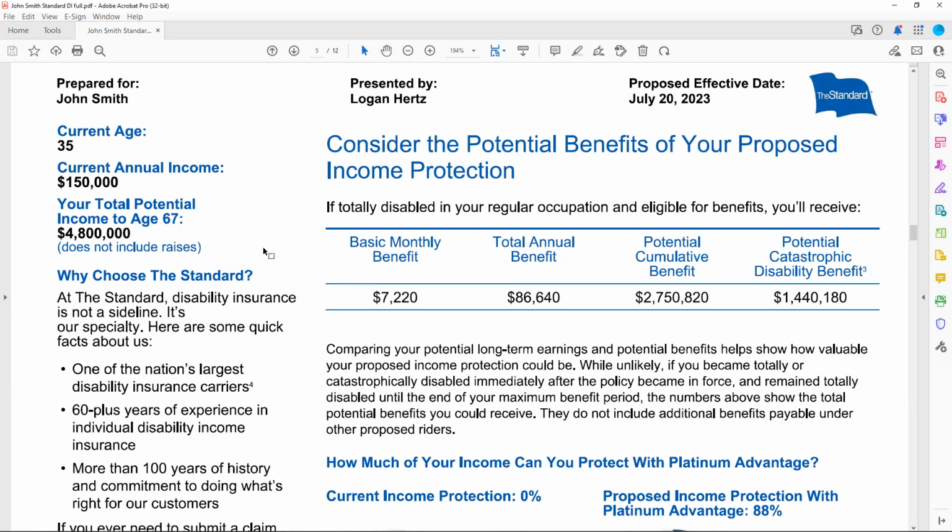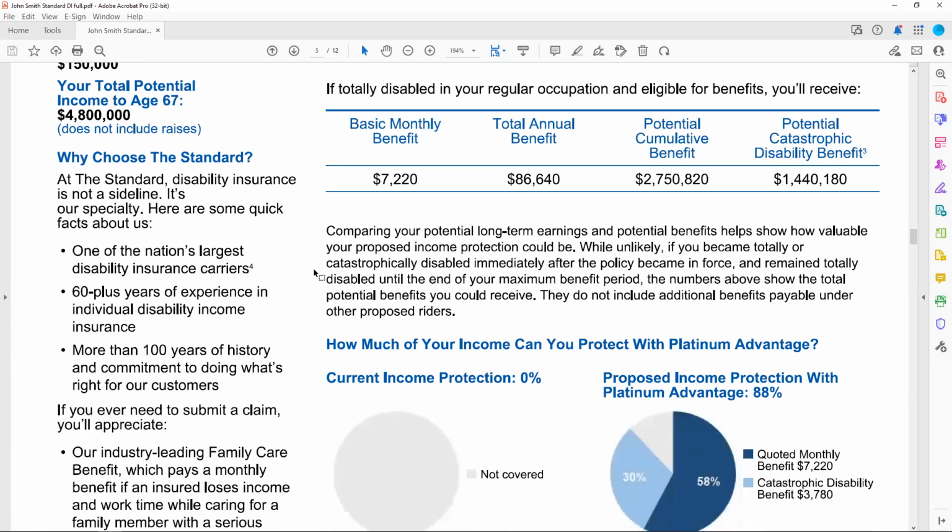Offense wins games, defense wins championships, and an ounce of prevention is worth a pound of cure. Plus the psychological peace of mind of knowing that this is just one more thing you do not have to worry about. Okay.